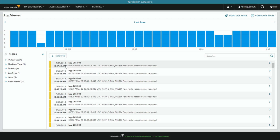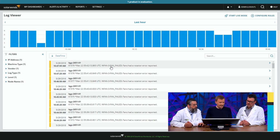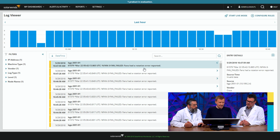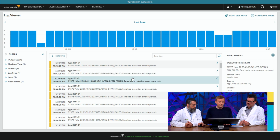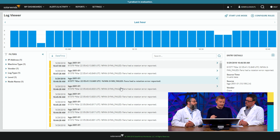I can immediately see something happening here: a syslog coming from that device telling me the fan has a rotation error. SNMP might come back and say there's been a failure, but with your log data you can see very quickly what that exact error message is, how often it's occurring, and also exactly when it started. Exactly. So that's a details view directly into your log data. If there is a fire that needs to be put out and your job is to identify and troubleshoot or remediate that issue, you can very quickly get from your node details right down to your log data.